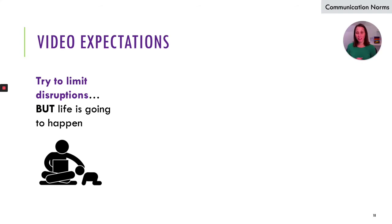But this is different. And so the expectations should be that it's different, and that, yes, try to limit some disruptions, but life's going to happen. It's okay. As a leader, say it's okay if your kid comes into the call, or if you have to have a baby on your lap, or if there's a barking dog.